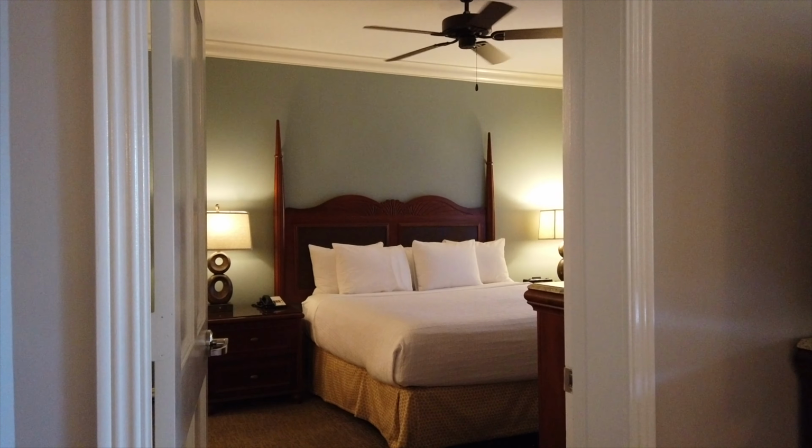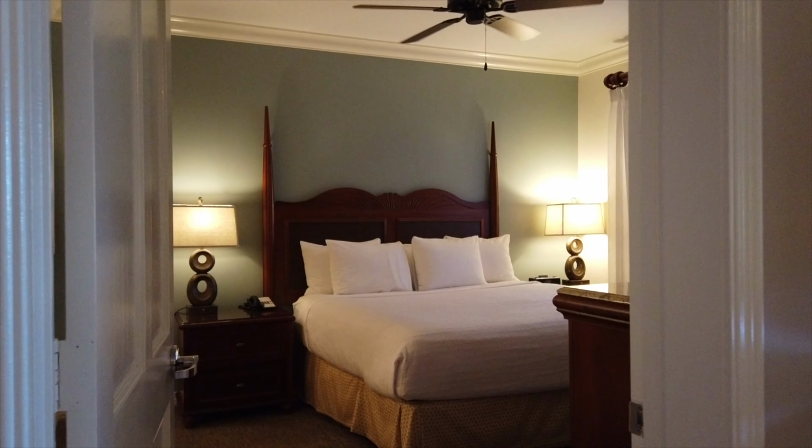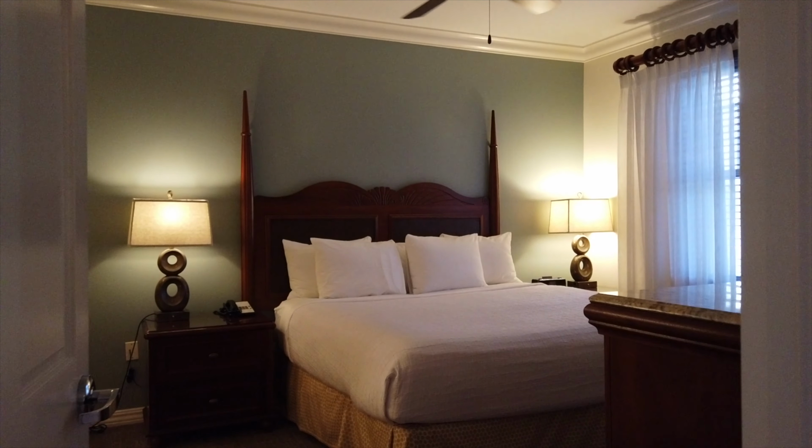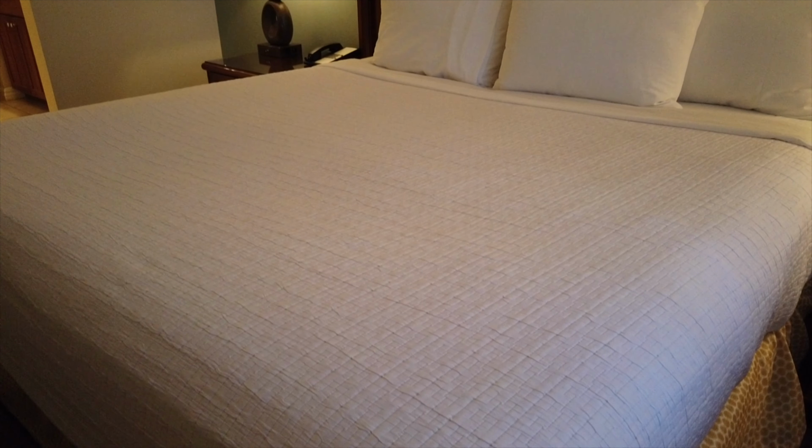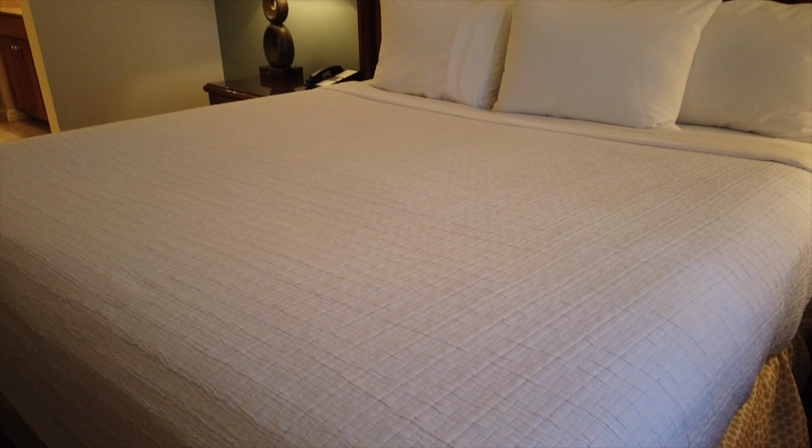Okay, so let's now head into the master bedroom here. A little bit on the small side. You do have 2 nightstands and also a king size bed in here, but not very big. There is no separate chair like we find in most of the timeshare villas that we stay in.